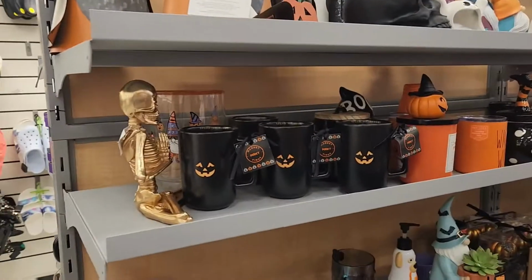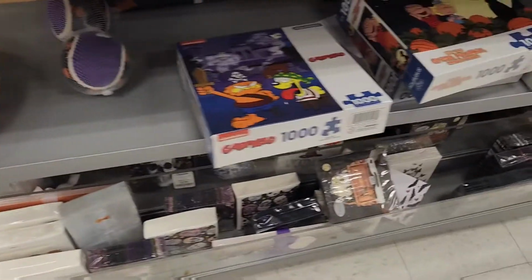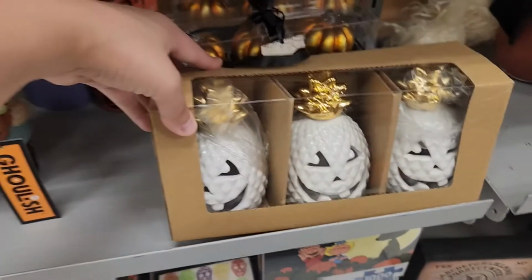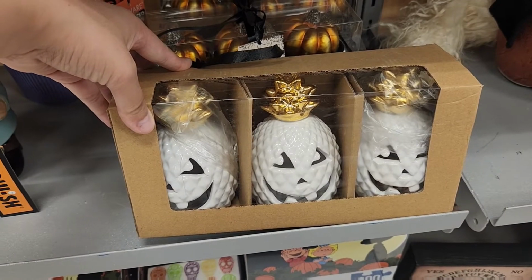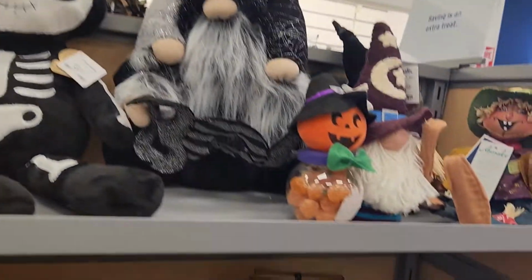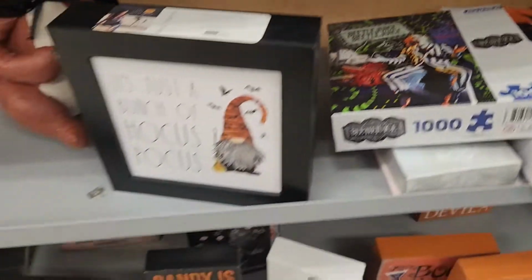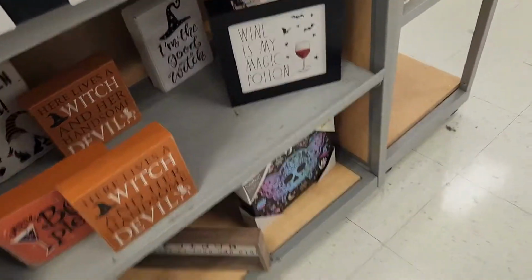And then coming on over here, they had some more mugs, little jack-o'-lantern mugs, and some puzzles. They had a Charlie Brown Halloween puzzle. They had these pineapple jack-o'-lantern things. I'm not really sure what they were. They had this plushie. They had a Beetlejuice puzzle, a 1,000-piece Beetlejuice puzzle, as well as the signage, of course.